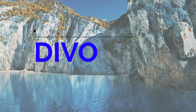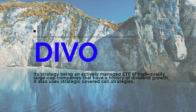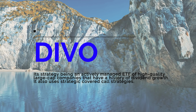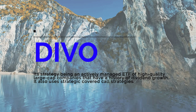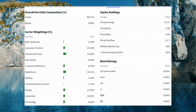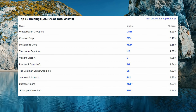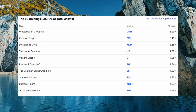At number 2, we have DIVO, or Amplify CWP Enhanced Dividend Income ETF. This monthly dividend ETF has about $1.7 billion in net assets, with its strategy being an actively managed ETF of high quality, large cap companies that have a history of dividend growth. It also uses strategic covered call strategy, with primary focuses on sectors such as healthcare, financial services, and energy. Its top 10 holdings are familiar names such as United Health Group, Chevron, and Johnson & Johnson, the family company.